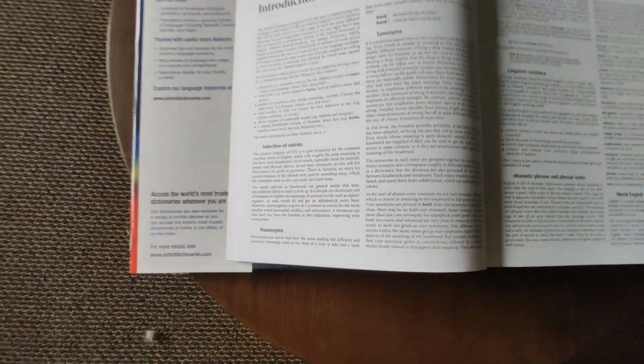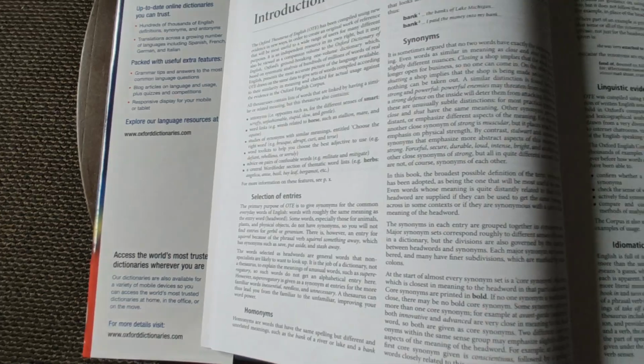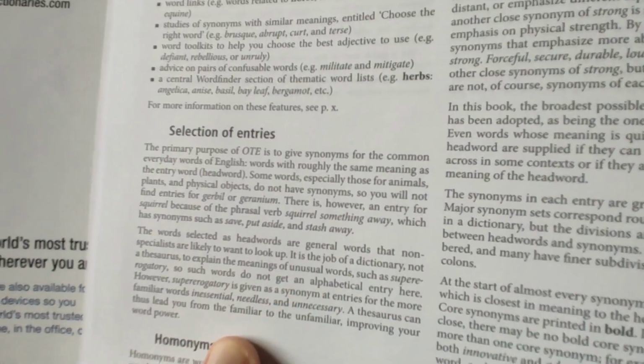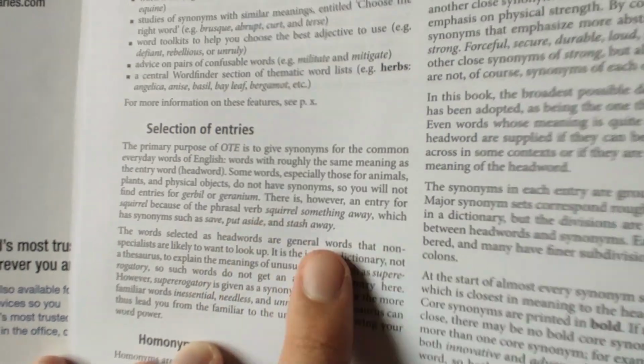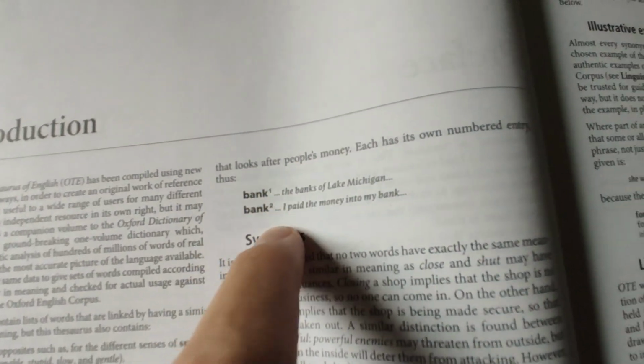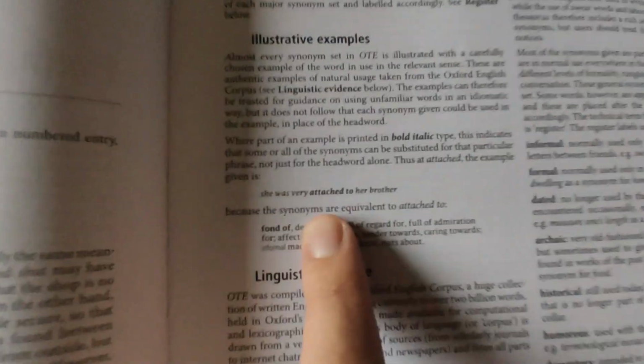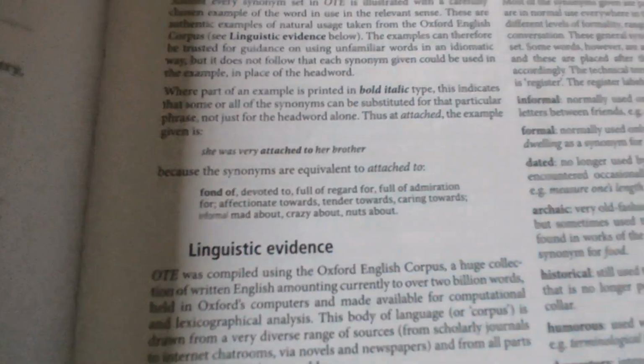So one thing else, it's not a dictionary, so it won't give you the definitions of words unless it's the Choose the Right Word feature, and it'll actually tell you the distinction between them. It gives synonyms. Homonyms. So if they have the same word but a different meaning, there'll be a number that will separate them. So lake bank, and money bank. Synonyms, illustrative examples. So if an example is in bold, you can swap out every single synonym given with everything in bold, and it'll be perfect.